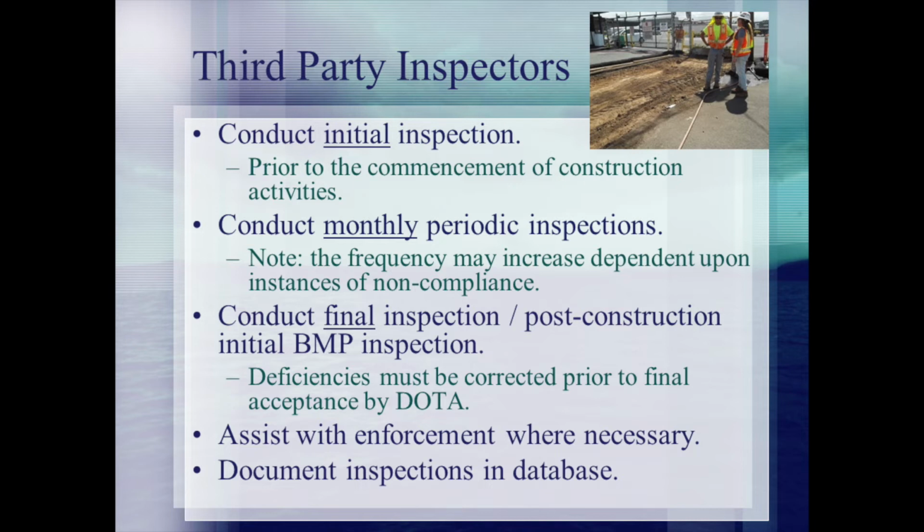Throughout the construction project, the third-party inspector will continue inspections. These inspections will be set on a monthly schedule unless the inspector determines that due to previous deficiencies, more frequent inspections should be conducted. The third-party inspector will also conduct a final inspection at the site to verify that all disturbed areas of soil are properly stabilized prior to the removal of temporary BMPs. The final inspection also serves as the initial inspection for any post-construction BMPs that may be installed on the site.